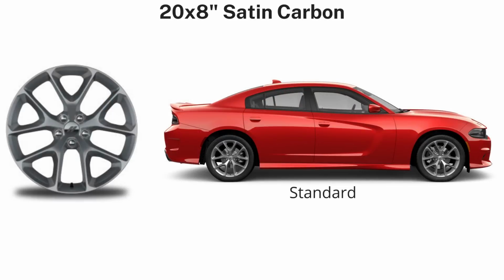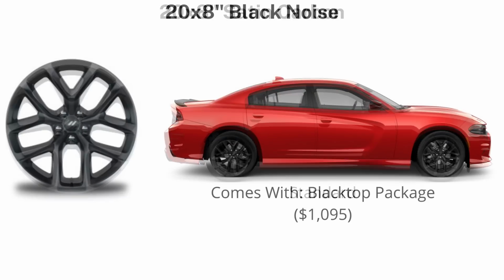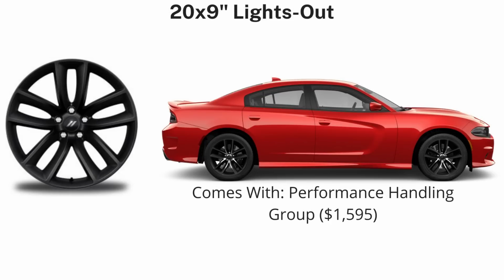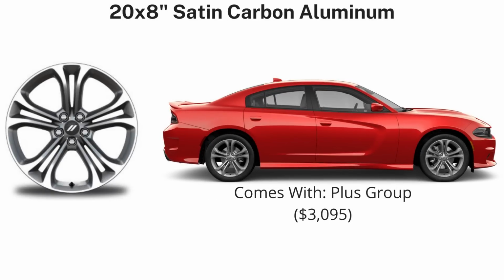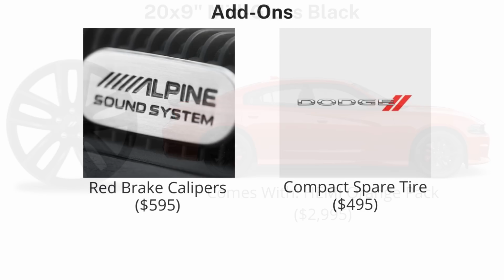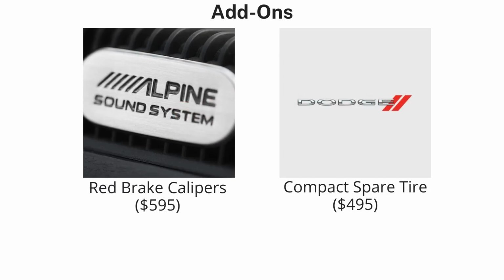The GT gets 5 different wheel choices: 20 by 8-inch satin carbon and black noise, 20 by 9-inch lights out painted wheels with the performance handling group, and 20 by 9-inch mid-gloss black wheels if you get that Hemi Orange package. And all-wheel drive wheels are the same as the SXT. Additional paid features include $595 red brake calipers and a $495 compact spare tire.